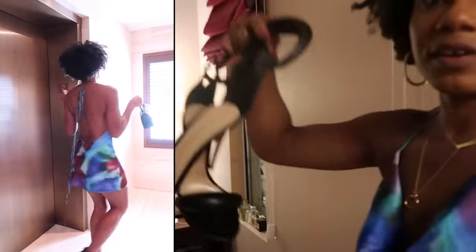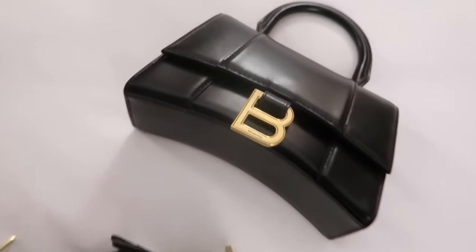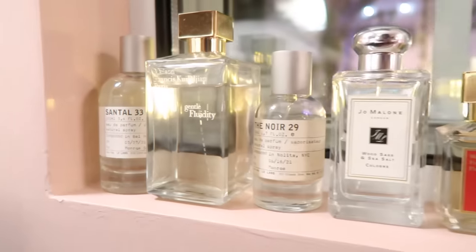So I'm just gonna choose a scent really quick. I'm probably gonna go with my favorite little Gianvito Rossi shoes and my Balenciaga bag. And then we're just gonna head right across the street, right over there. Don't worry, by the time you watch this video, I would have left this place. So I'm gonna take these twists out, put on my entire outfit, show it to you guys, and then we are gonna head on over for a fun dinner.